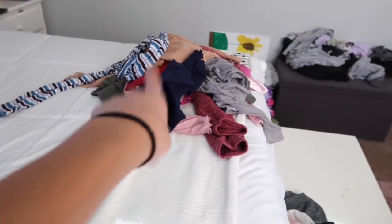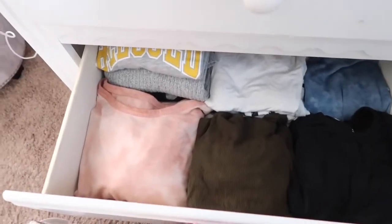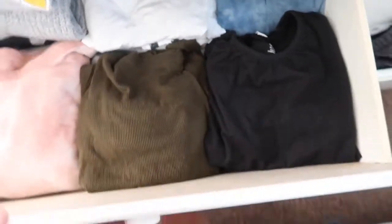So we went through the long sleeves. These are the stuff we're keeping. These are the things we're trying on. And those are the stuff we are getting rid of, unless we get some stuff out of here. Alrighty, here is the after, kind of color coordinated. All my pinks here, all my grays, whites, blue, only blue, greens, and black.